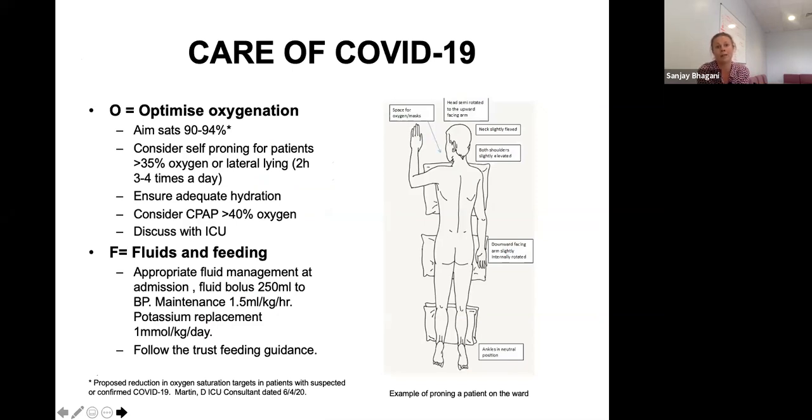We also have learned that we can prone patients, and this is an example of a patient being proned in a kind of cartoon picture. We can prone our patients on the ward and they can get some good outcomes from this measure. It's important to give adequate hydration, and we've learnt this from the acute kidney injury figures that are coming out with our patient cohort. And some of them are managed by our respiratory colleagues with non-invasive ventilation.